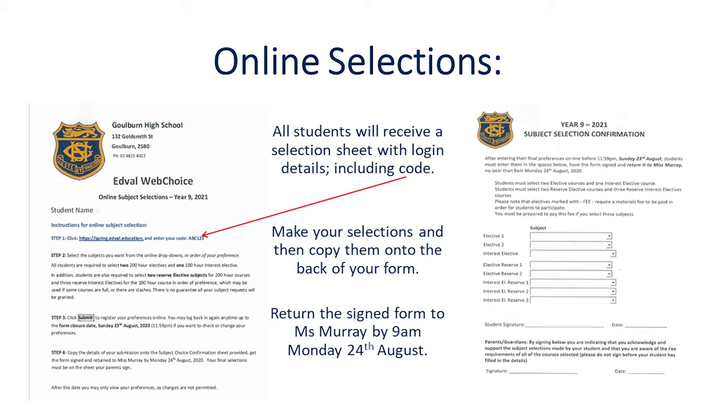your form. Return the signed form to Ms. Murray, by 9 a.m. Monday, 24th of August.